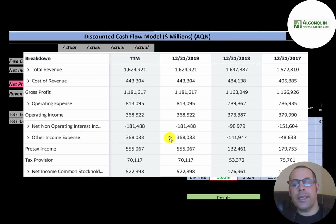Other income and expenses are not part of your core operations. For example, if you purchased a building and then years later you sold that building and made a profit, you would pass through that profit as a gain on your income statement in other. The bottom of the income statement is their net income. That was $500 million, but it was positive in prior years, so everything looks pretty good so far.